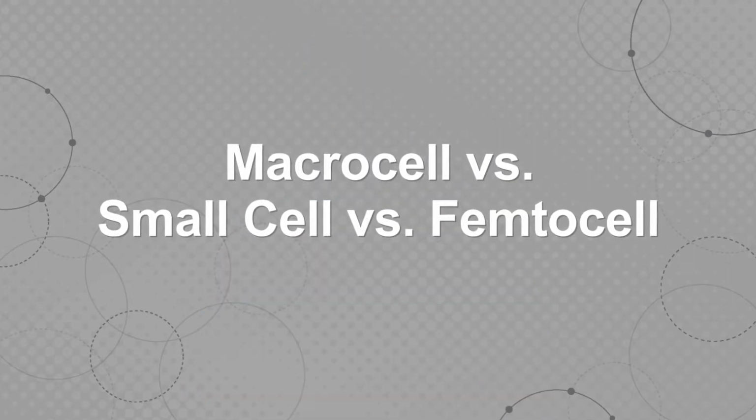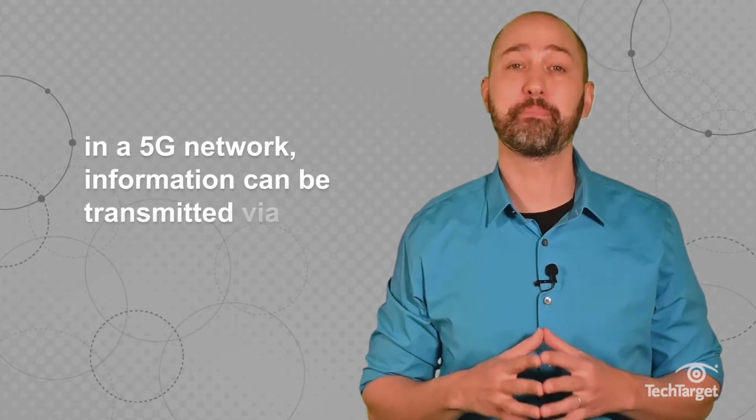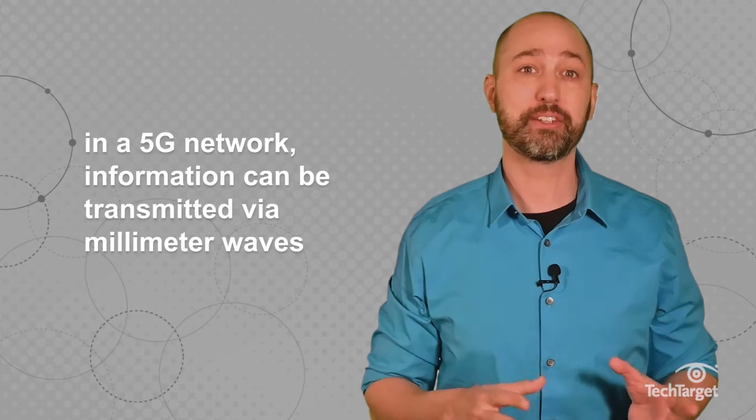Small cells are key to our 5G future. The introduction of 5G brought not only visions of high-speed connectivity, but decreased reliance on sky-high cell towers, aka macrocells. Reason being is that in a 5G network, information can be transmitted via millimeter waves, which will be transmitted from much smaller equipment, aka small cells.